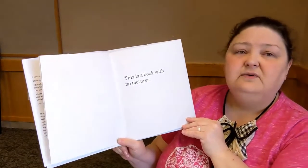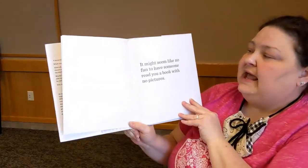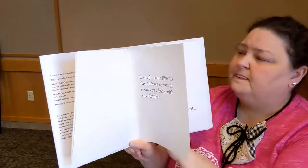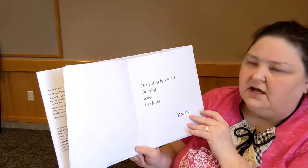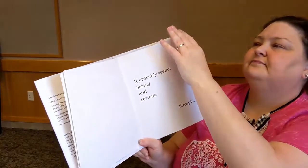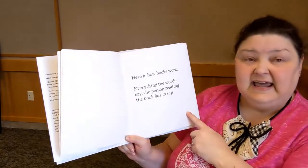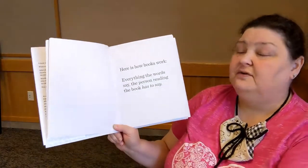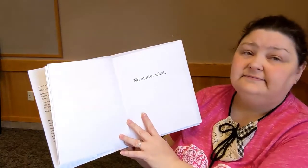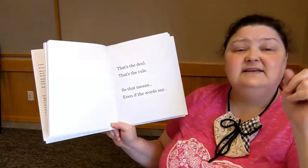This is a book with no pictures. See? No pictures. It might seem like no fun to have someone read you a book with no pictures. Probably seems boring and very serious. Except. Here is how a book works. Everything the words say, the person reading the book has to say, no matter what. That's the deal. That is the rule.